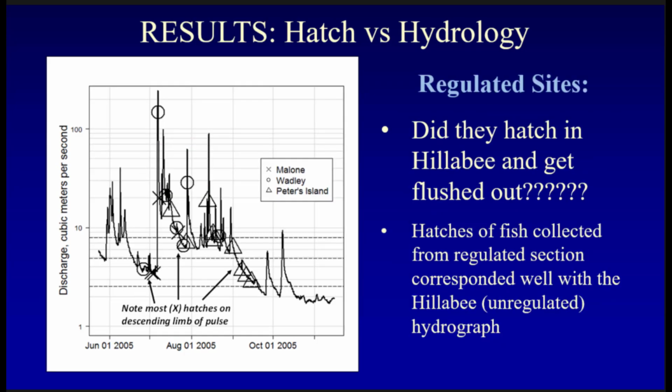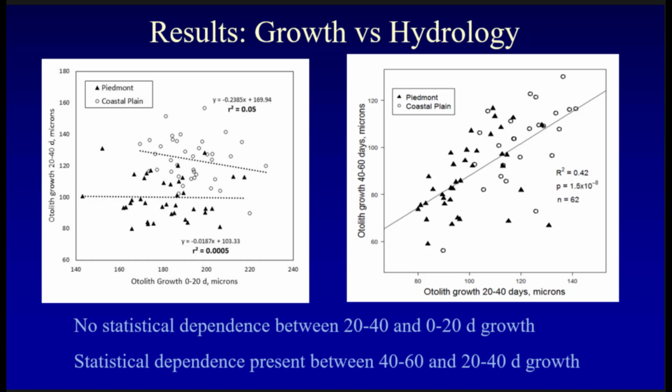So when you go ahead and superimpose the hatches for the fish from the regulated reach on the Hillaby hydrograph, this is one of the coolest things I thought of the study: you can see the hatches of the regulated fish correspond very nicely to the hydrograph in the unregulated tributary. This would indicate that these fish hatched in the unregulated tributary, and then these strong pulses likely washed the fish out into the regulated reach.